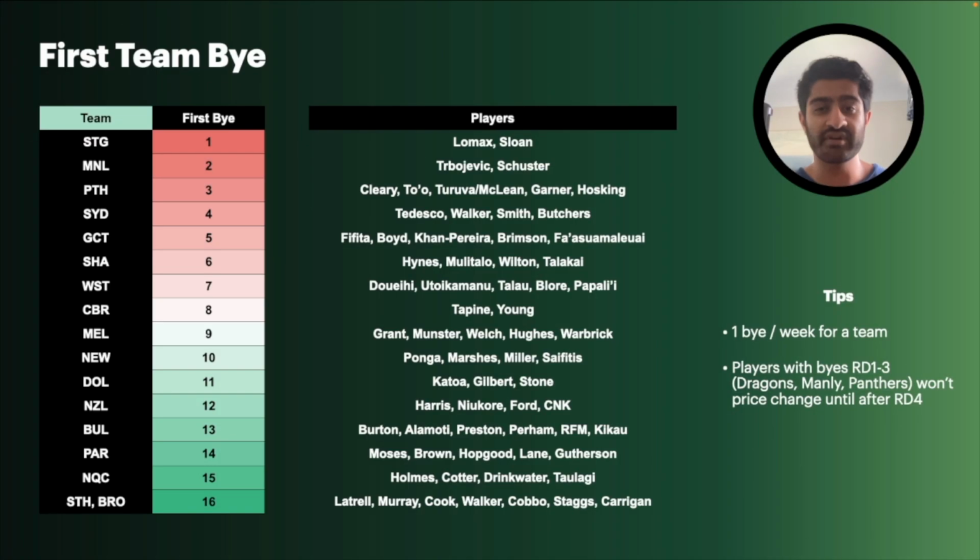So I'm sure that all of you watching are familiar that the Dolphins are now a new team in the NRL. So that's 17 teams. What that means is that one team each week will have a bye, and that's obviously going to throw in a lot of, not necessarily surprises, but just a lot of planning and additional strategy to be able to navigate those bye periods.